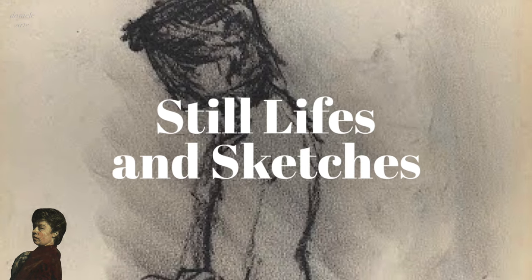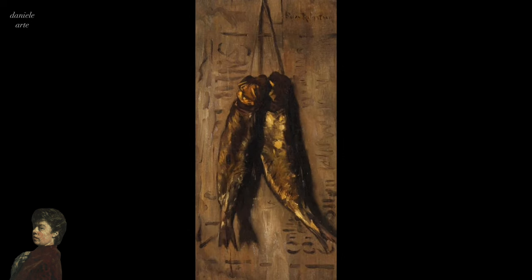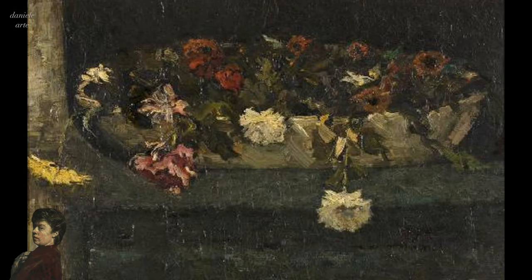In addition to her portraits and rural scenes, Suze Robertson also created a number of still life paintings and sketches. Her still lifes are characterized by their attention to detail and composition. She often painted objects found in the everyday world, such as fruits, vases, and books, but she was able to elevate them to works of art through her use of color and light.